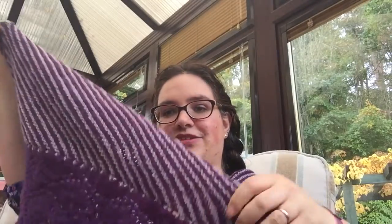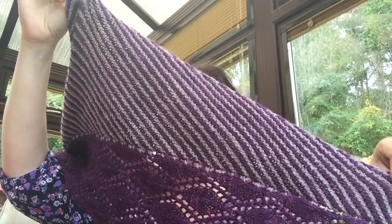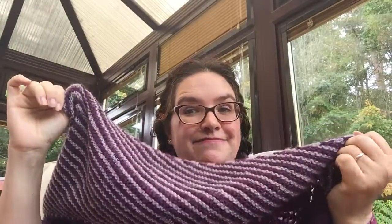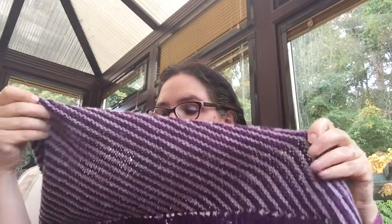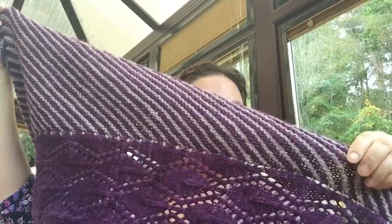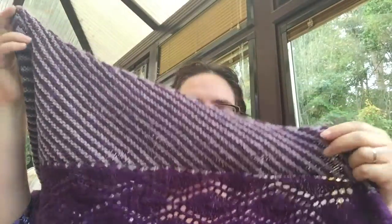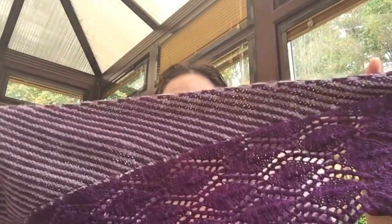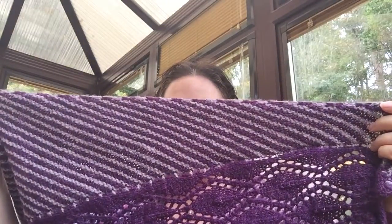besides my finished object, my Nissolia shawl. This is by Martina Behm. I'm probably pronouncing her name wrong. I should have looked it up. And this is in Ripples Crafts 10th Anniversary Blend Cochrane, which is a lovely, there's a Scottish merino type sheep that a lot of the yarn, the blend, is from. It's a special blend she had made just for her.